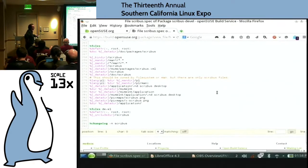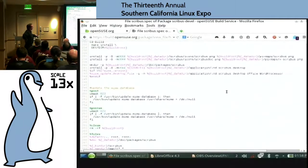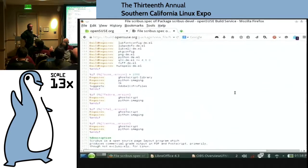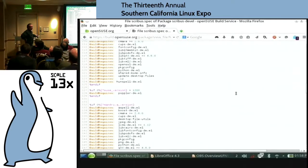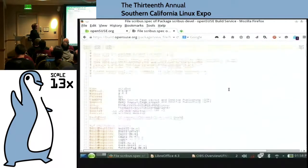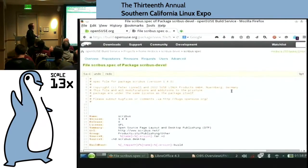So with one spec file and one tarball, I built it for about half a dozen RPM distros, and I could do more if I wanted to enable them. But I don't think Scientific Linux really cares about desktop publishing. So why waste power on the build server?